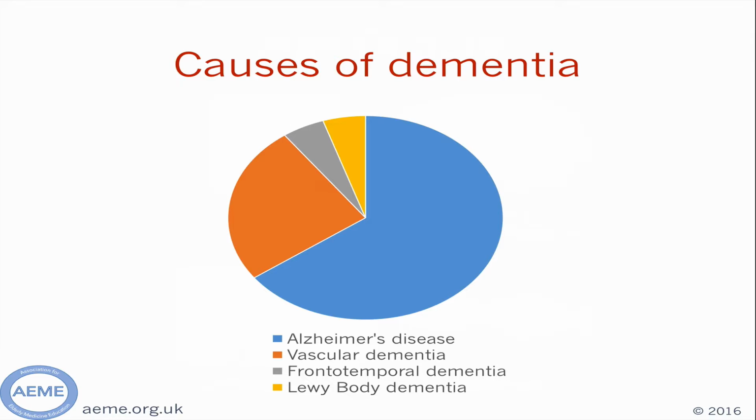Vascular dementia is the second most common cause of dementia, accounting for 20 to 30% of dementia cases. It is caused by reduced oxygen supply to the brain due to repeated strokes or other pathology in the blood vessels. Data for other causes of dementia in Africa is limited, but frontotemporal dementia and Lewy body dementia are thought to both account for about 5% of cases.